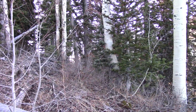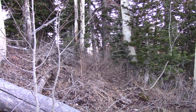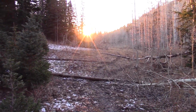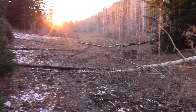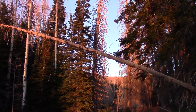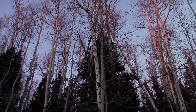It almost seems like Bigfoot planted these pine needles, scattered them on the tops of the mountains to have cover and concealment. And especially on one side. This is the side where, look at that, they've got aspen trees that are framing the triangle of that pine tree. Battery's about to run out, so I'm trying to do this real quick.